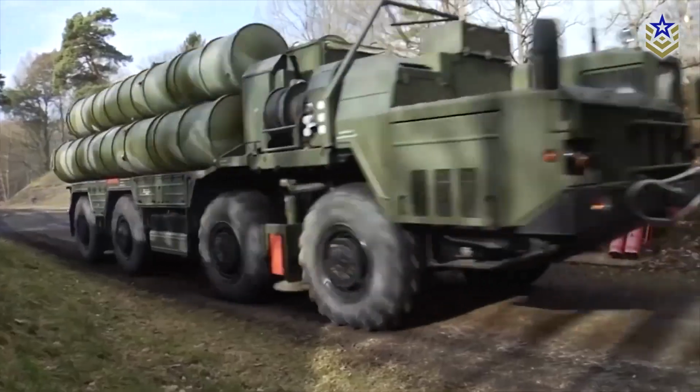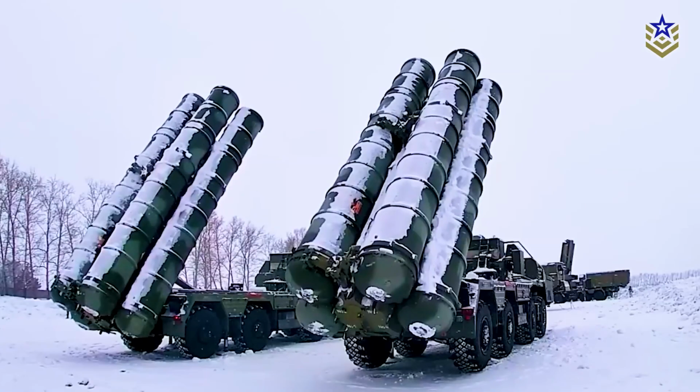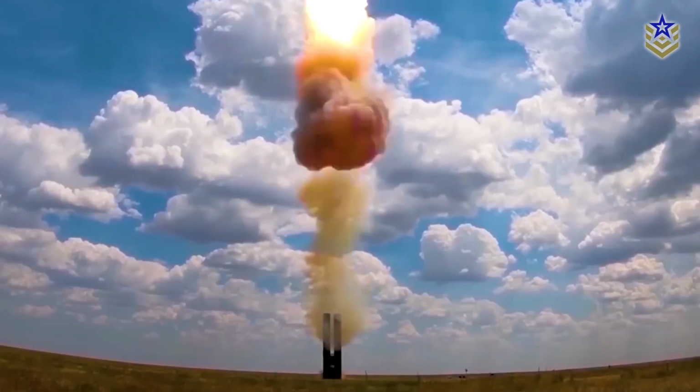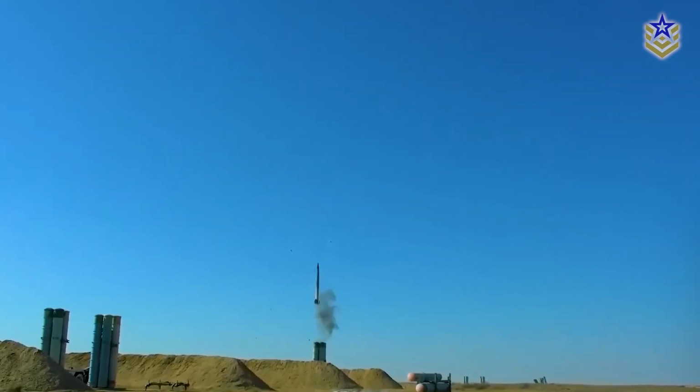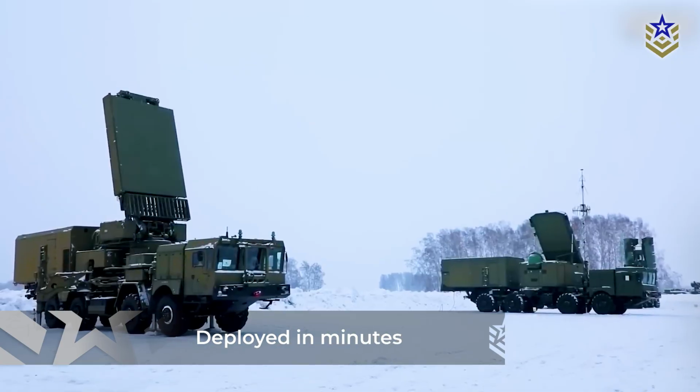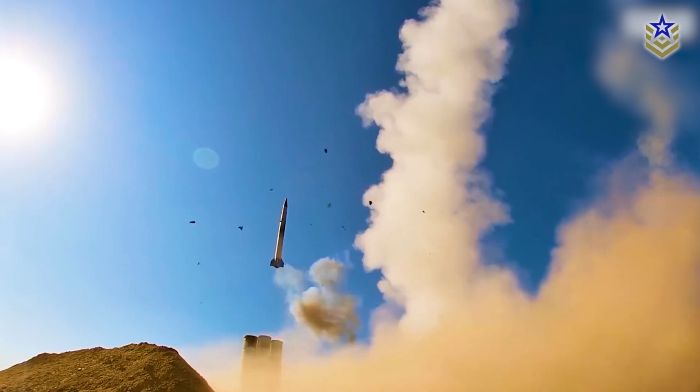Each launcher vehicle typically carries 4 missiles, and a standard S-400 battery includes multiple launchers, radar units, and a command center. The entire system is road mobile and can be deployed within minutes, a key advantage in modern, fast-moving conflicts.